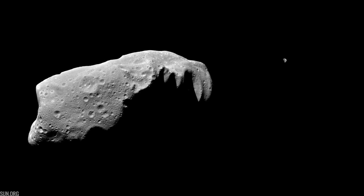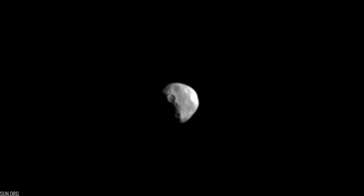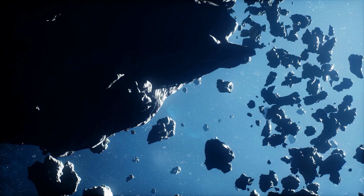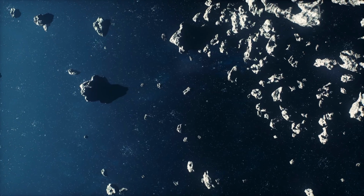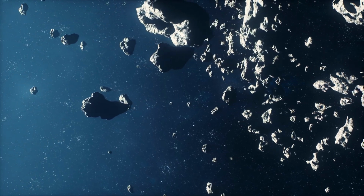Dactyl. Minor planet 243 Ida has a small moon, Dactyl, just 0.99 miles, 1.6 kilometers in diameter. Given Ida's weak gravity, it's unlikely Dactyl was captured. Instead, they may have formed together. Ida is part of the Coronis family, a group of over 300 asteroids formed 1 to 2 billion years ago from a massive collision, while Dactyl could be a fragment from this event.